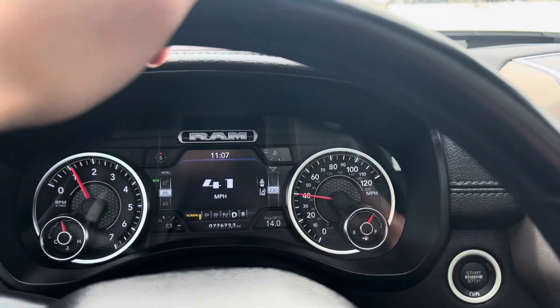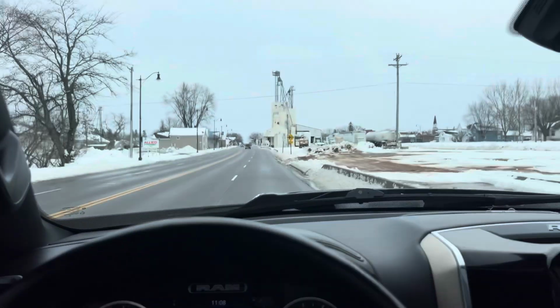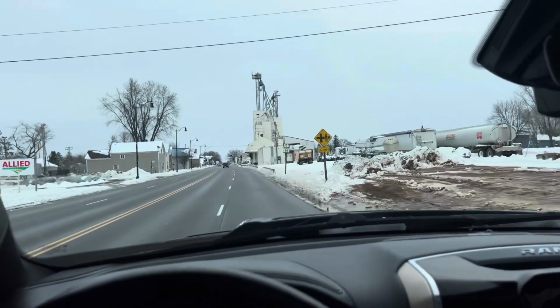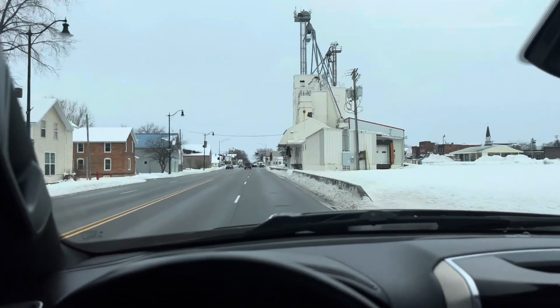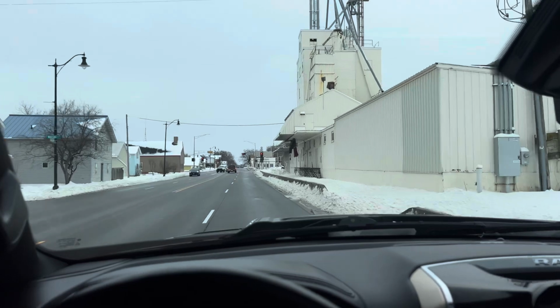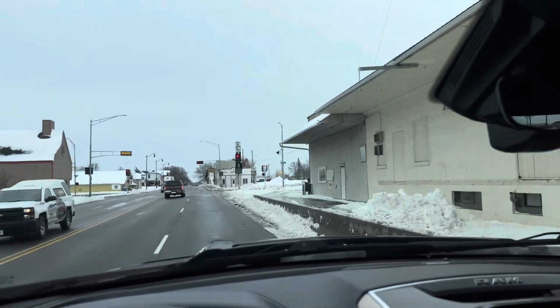I did reset the MPG since we left home. We're getting a solid 14 miles per gallon. Not great. It's cold and it's windy, so I don't expect to get much more, but I did expect to get around 15. So 14 is a little low.